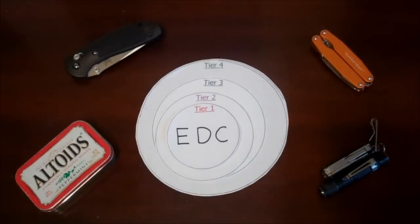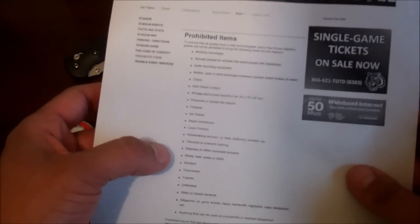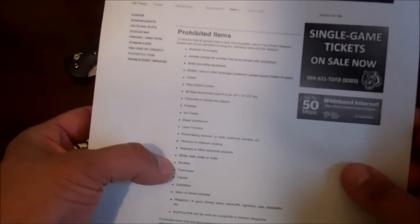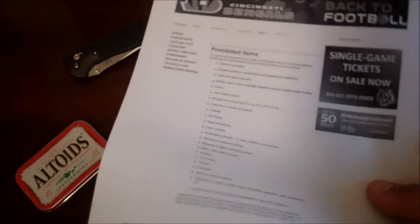And every stadium is a little bit different. For example, I went to the Cincinnati Bengals website, and they had some items that weren't included on CenturyLink's prohibited items list, like strollers, thermoses, tripods, umbrellas, video cameras. So it's a little bit different.